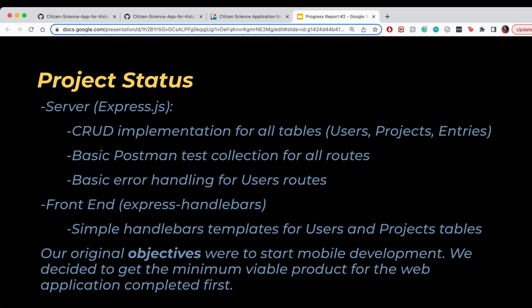We've got an Express server up and running with CRUD implementation that hits all of our database tables. We have a Postman collection that hits all of our routes, and some basic error handling for users' routes that we need to flesh out. And then, of course, we also have to flesh out our Postman tests. On the front end, Emily's been working on building simple handlebars templates for the users and projects table.